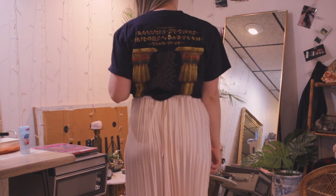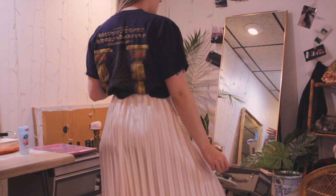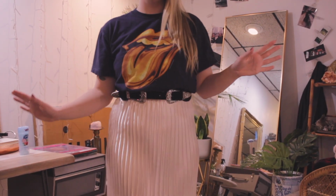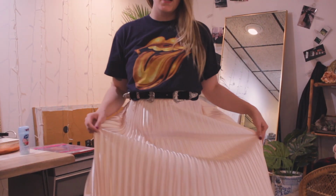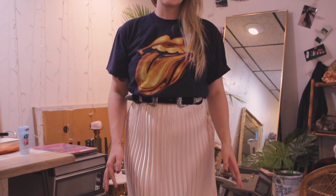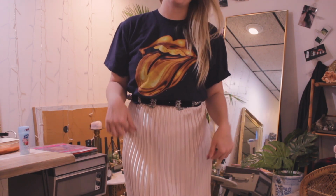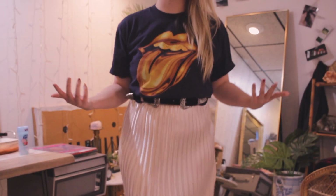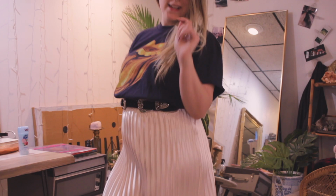Here's what that looks like from the back. And that just makes it into a maxi skirt instead of more of a lingerie dress. So I really like how this is styled. I feel like long pleated skirts like this can be really expensive to buy new. So the fact that I found this for a couple dollars and it doubles as evening wear and as a nightgown is amazing.